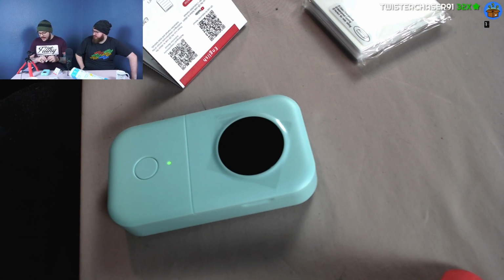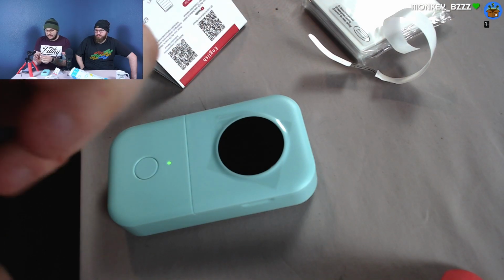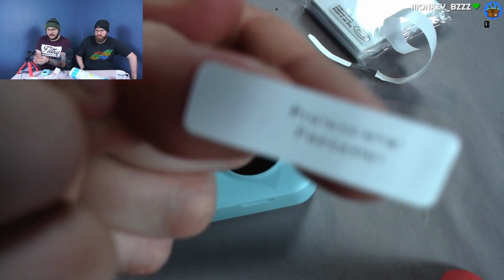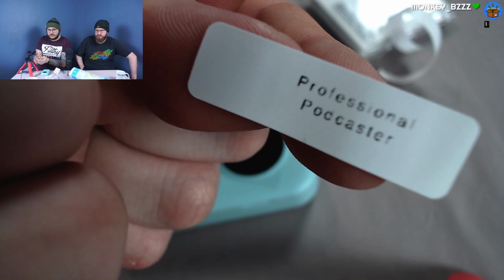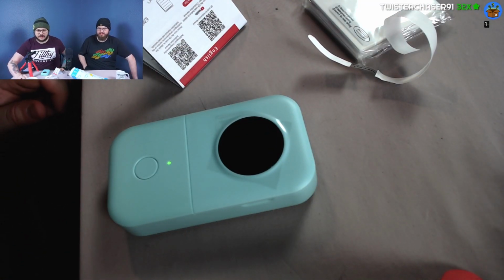Oh, I understand now. Okay. It's not full color background. It's asking, do you have labels that have backgrounds? And then you're printing the text on top of it. So now I have a sticker. Where is it? There we go. Professional podcaster. Not the best print job I've seen. Well, I also already rubbed it off with my finger, so it's fresh, not ink.